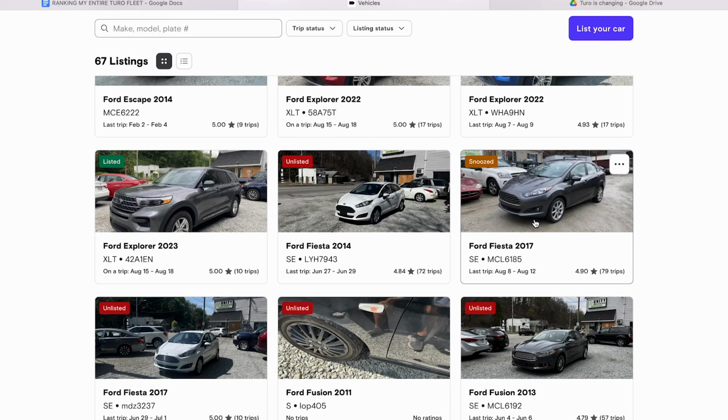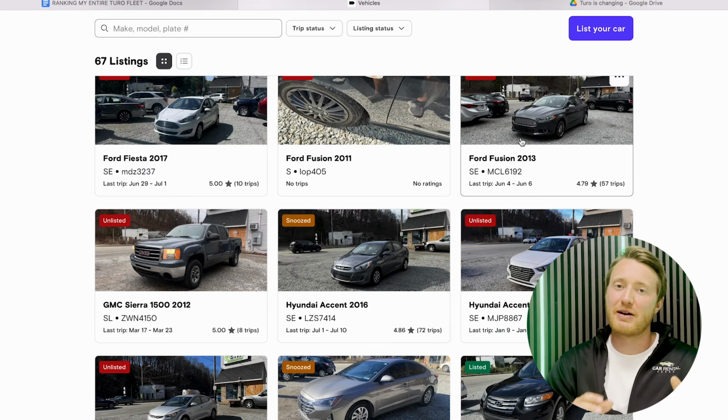But I highly recommend Ford Fiestas. I think they're fun to drive. Guests like them, and again, very great on gas and very good when it comes to reliability so far. So, A. All right, guys, and this is going to bring you to the last of my Fords, which are the Ford Fusions.